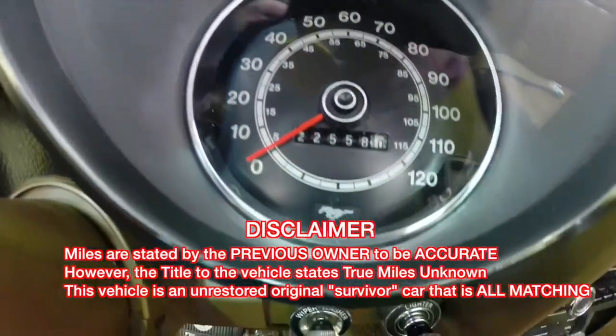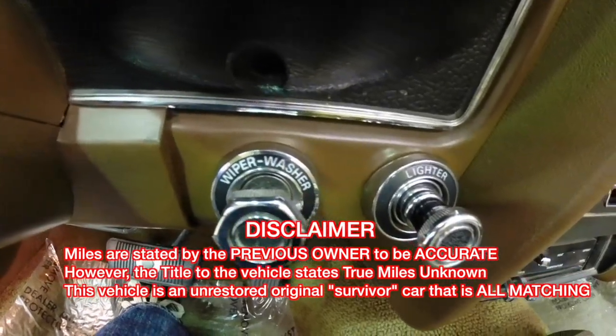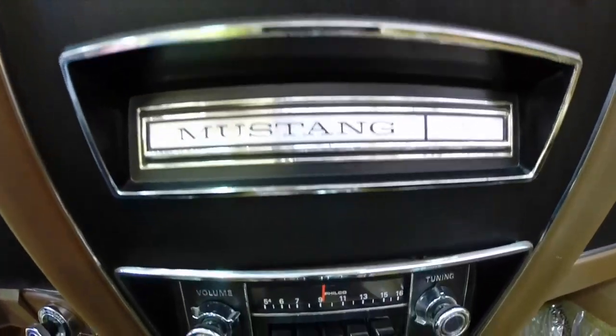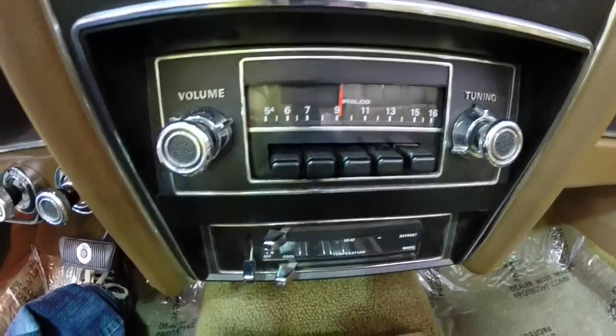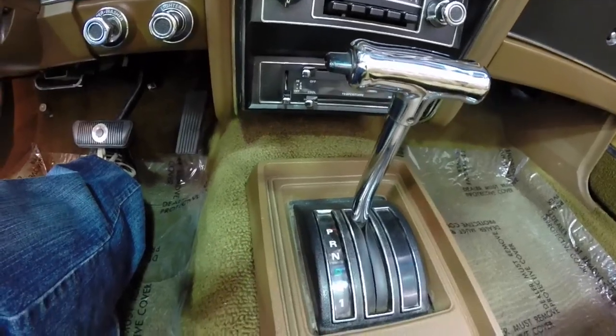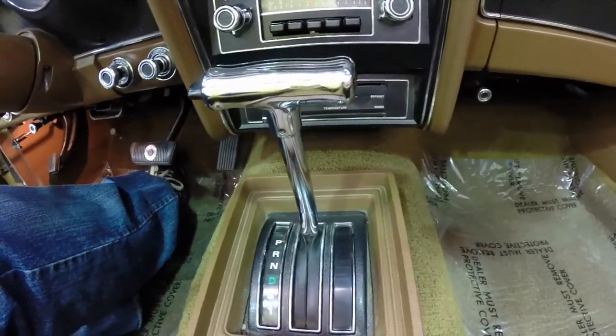The miles are stated to be accurate by the owner. However, the title unfortunately does not reflect that. It just reflects as TMU. But as per the owner, it is correctly accurate. The Cruise-O-Matic 3-speed automatic transmission shifts perfectly. It's very smooth.